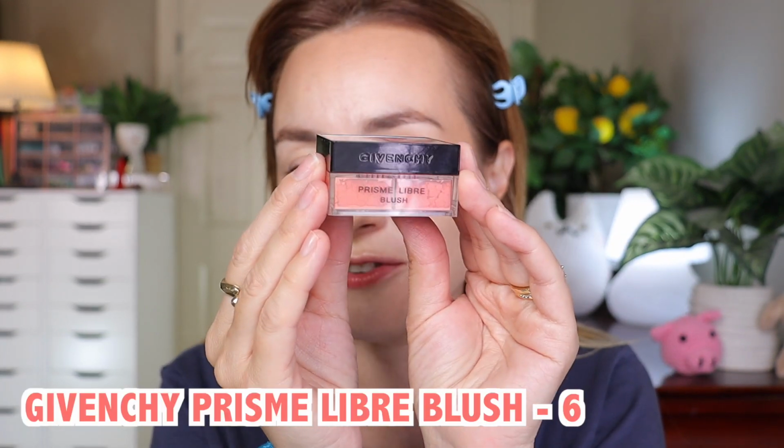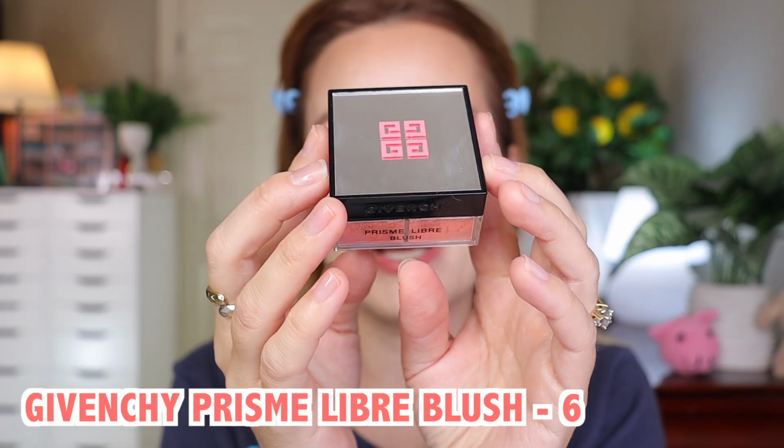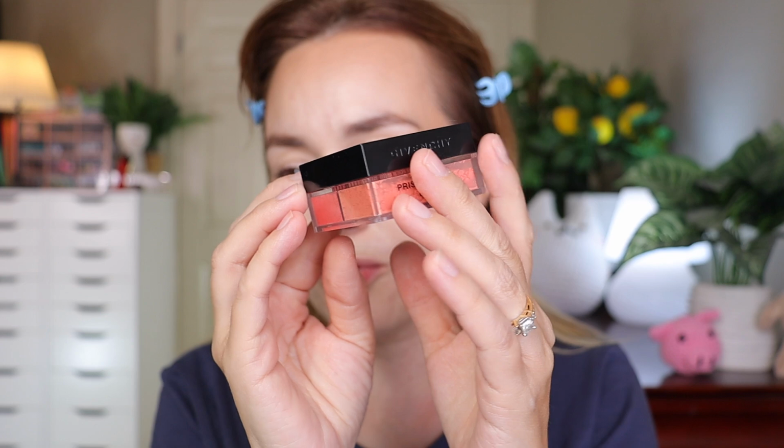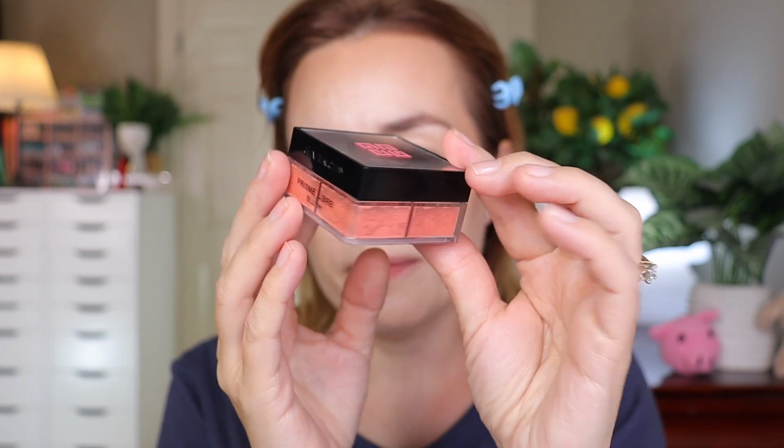Okay, let's move on to another beautiful powder product, and that's a blush. And I haven't used this one in a while. This is the Givenchy Prisme Libre blush, in the shade 6, Flanelle Rubis. Look at those beautiful orange, peach, brick shades. I love it. It's just that it's more messy. I don't use this guy here.